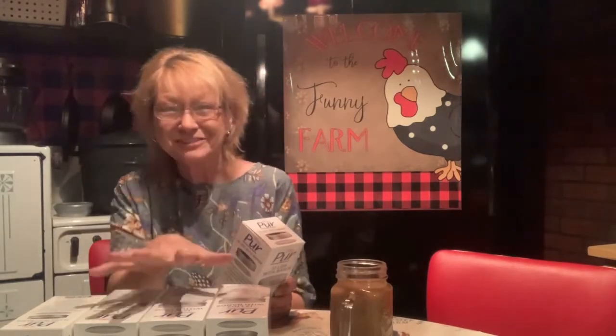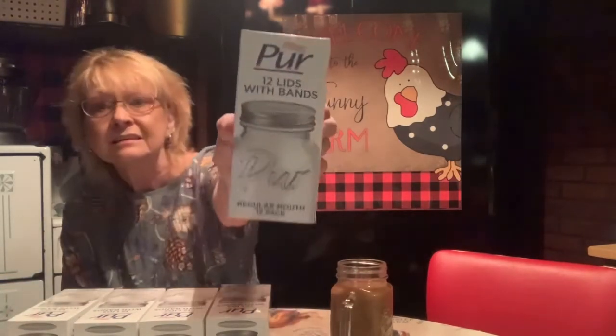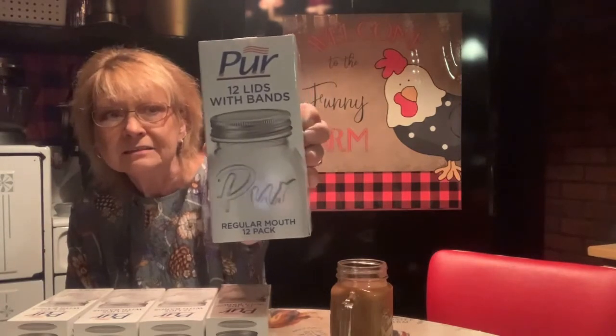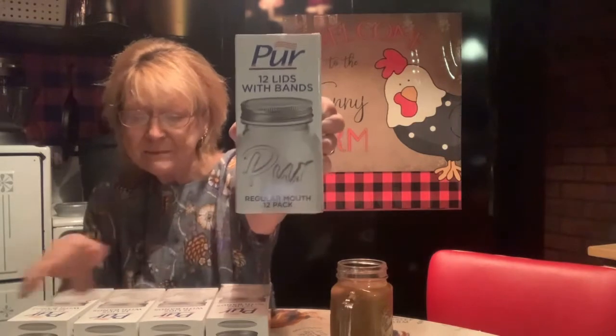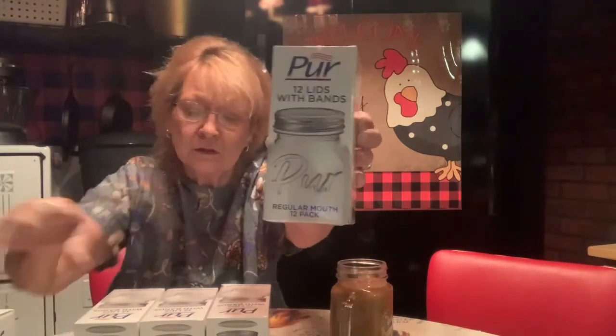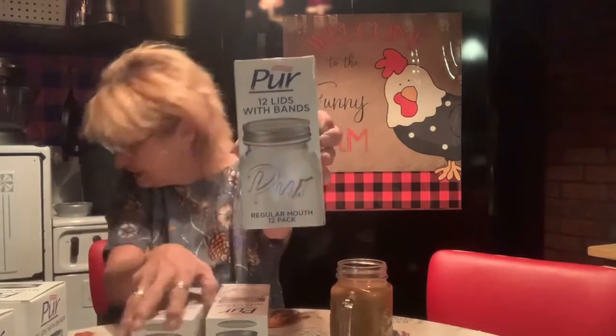I left everything in bags because I wanted to show you first before I put it up. And plus, I've been working on my pantry that's back here. And I've actually got a place to put them. So by showing them, I can put them up. I bought 5 packs of the regular mouth lids with fans by Pure. 5 packs of them. They were, I think, $4 and something a pack.